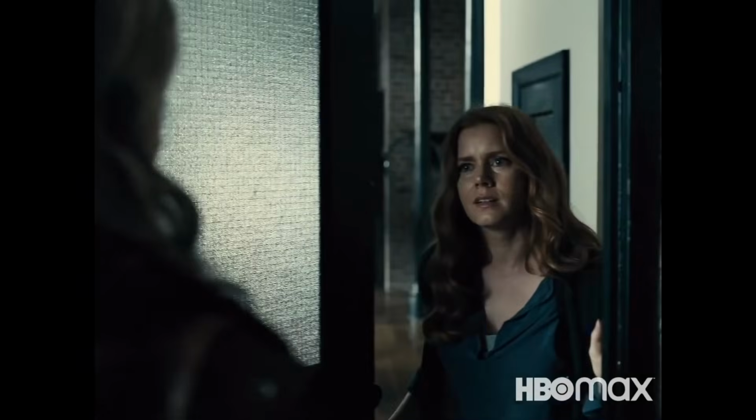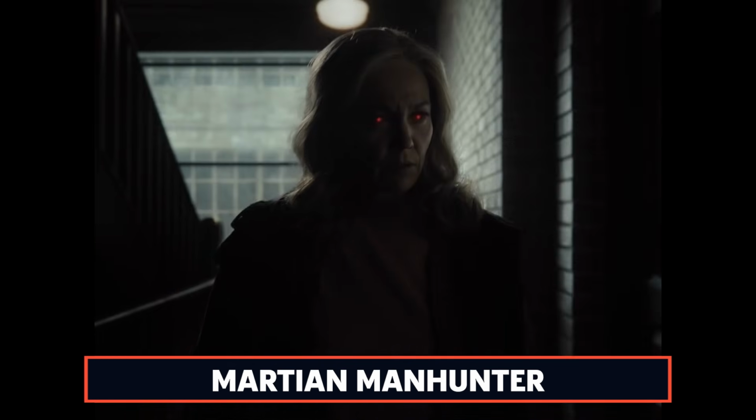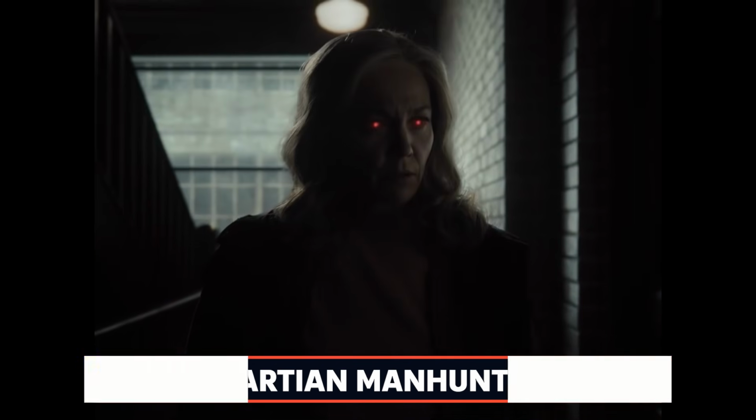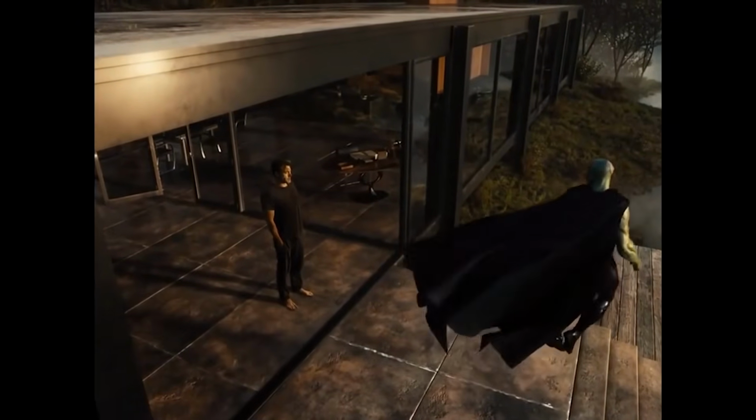In the Snyder Cut, Martha Kent visits Lois Lane in Metropolis, but it's quickly revealed that Martha is actually Martian Manhunter, played by Harry Lennox. Why he impersonates Superman's mom and encourages Lois to return to work is never explained, and later Martian Manhunter would appear at Batman's lake house to introduce himself.